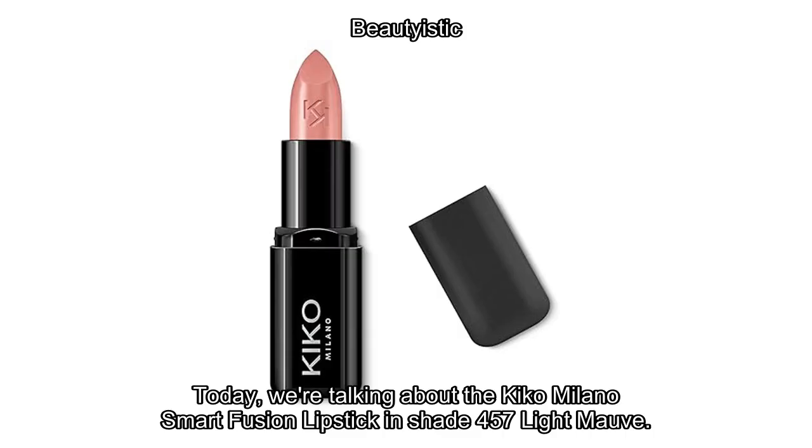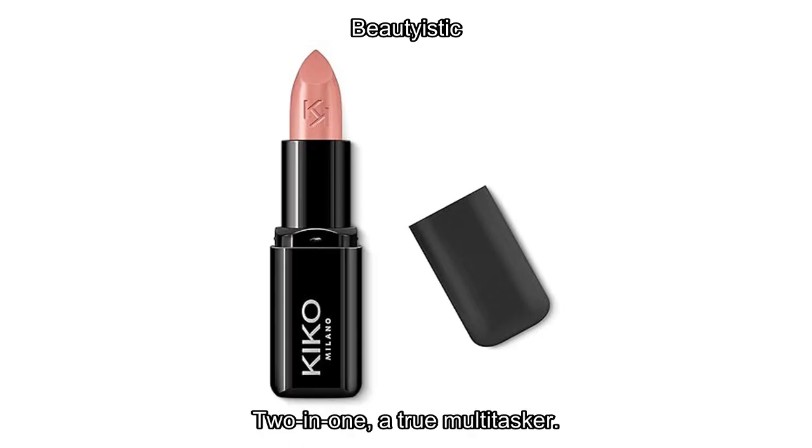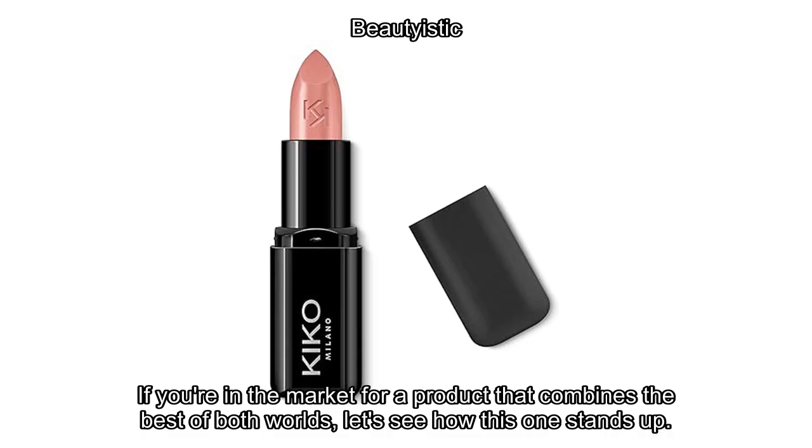Today, we're talking about the Kiko Milano Smart Fusion Lipstick in shade 457 Light Mauve. This lipstick is designed to be both a beauty essential and a nourishing treatment for your lips. 2-in-1, a true multitasker. If you're in the market for a product that combines the best of both worlds, let's see how this one stands up.